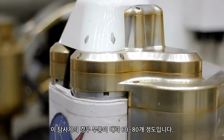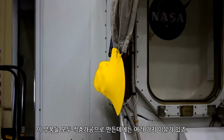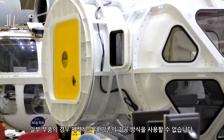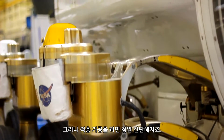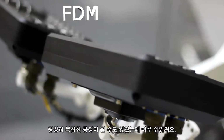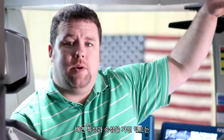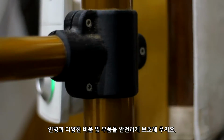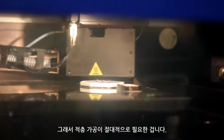There's probably around 60 to 80 parts on this particular rover. It's all done by additive manufacturing for a lot of different reasons. You know, sometimes traditional manufacturing methods don't really work for some parts that you want to build, where you can do it with additive manufacturing, and it's really simple. It really takes no effort for what would otherwise be a very complex process. Whether it be ducting that's got flame retardant characteristics and properties to it to help keep people safe, or different fixtures and different parts, there's absolutely a place for additive manufacturing.